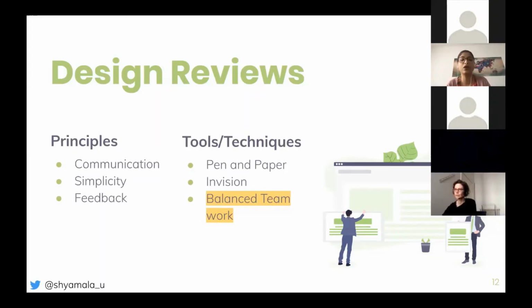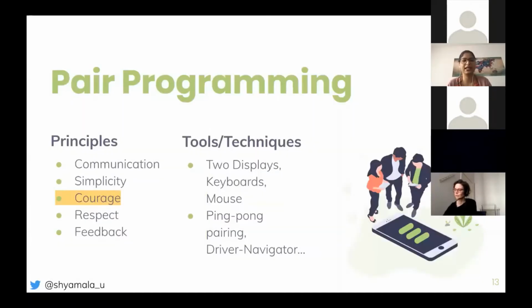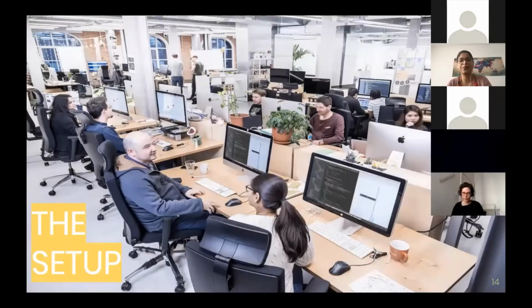And the next thing that I want to talk about is pair programming. Pair programming is basically two engineers sitting together and working on either the same code base or algorithm or whatever they have to work on. The typical setup looks like this: you have two monitors, your keyboards, and your separate mouses, so both of you can control the code.